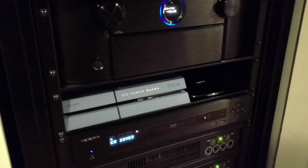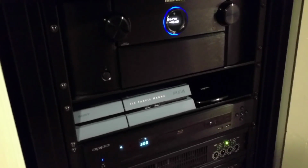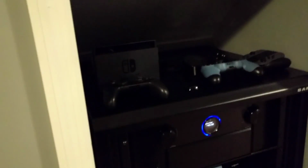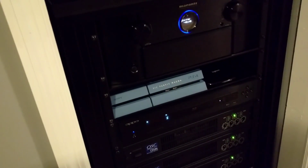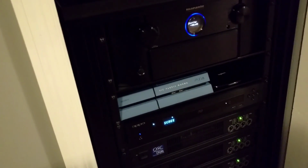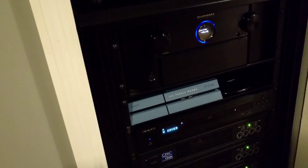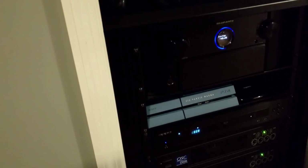I have a variety of sources including an Apple TV, Chromecast, Oppo Blu-Ray player, and a Roku 3. Also connected are a Nintendo Switch and a PlayStation 4. There's a gigabit network switch mounted on the back of the rack, providing a hardwired network connection for the devices that support it. There's a file server in the other room, also hardwired, to provide media to these sources.